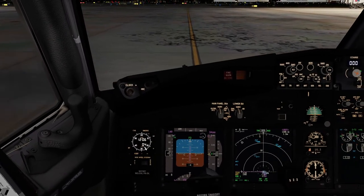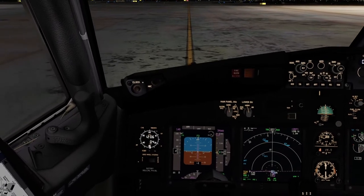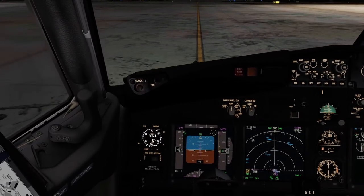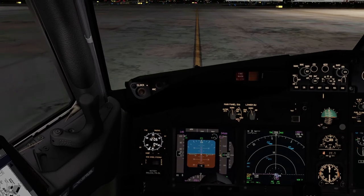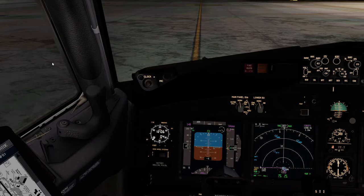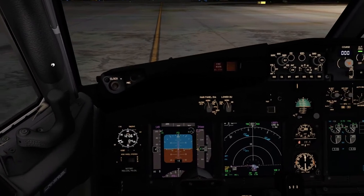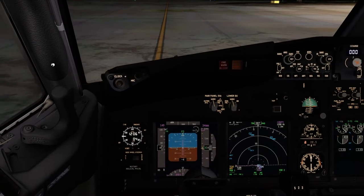Atlanta 387 heavy, approach in, cross runway 27 left, hold short runway 27 right. Clear to cross 27 left, holding short 27 right, Atlanta 387. 5330, Atlanta, winds down, runway 27 left, good land. Good land for 5350.